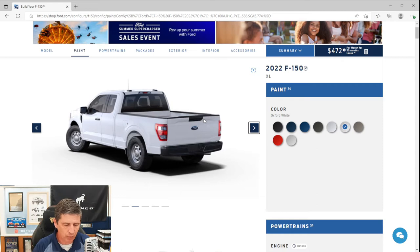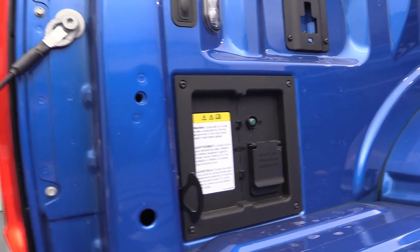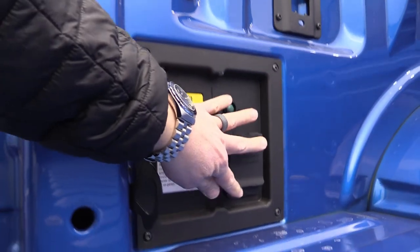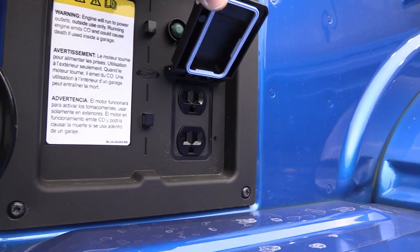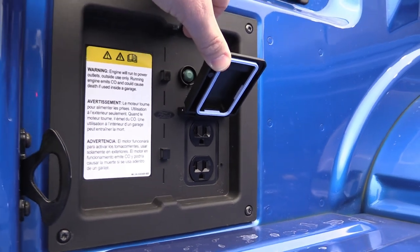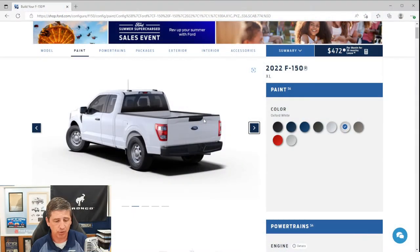Inside you will have 4 pickup box tie downs for you, and for your power boost, if you do go with the optional power boost engine, then it's going to come standard with 2.4 kilowatts of Pro Power Onboard as well. So you're going to have a couple outlets back there in the bed. So you're going to have standard Pro Power Onboard for those with the Power Boost engine. So that's all our exterior features. Let's jump inside, cover some of the interior features.